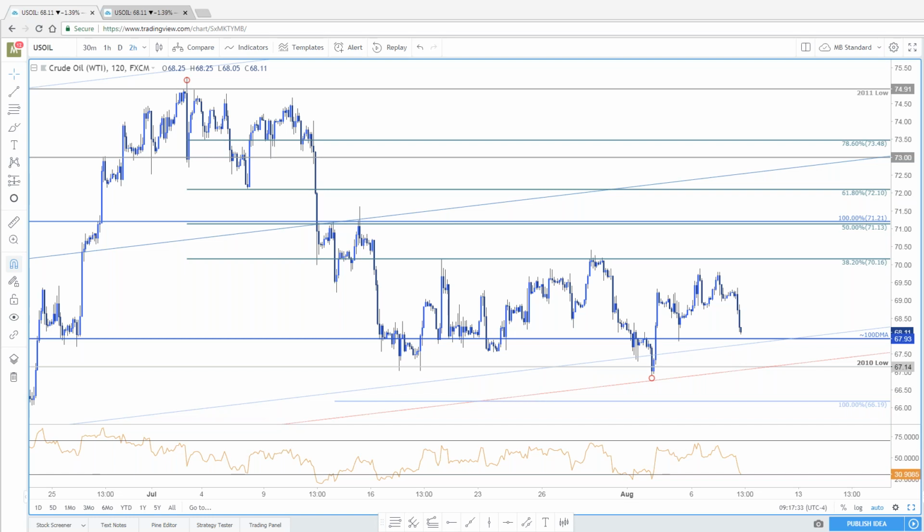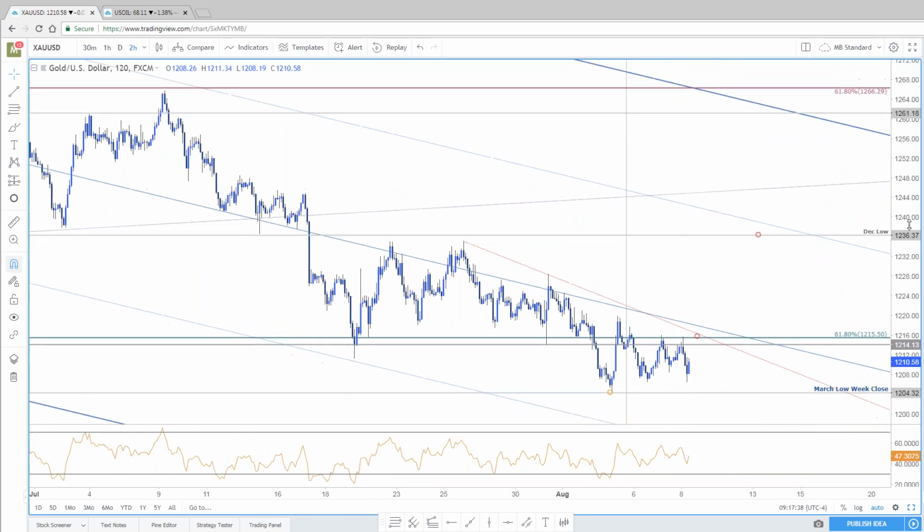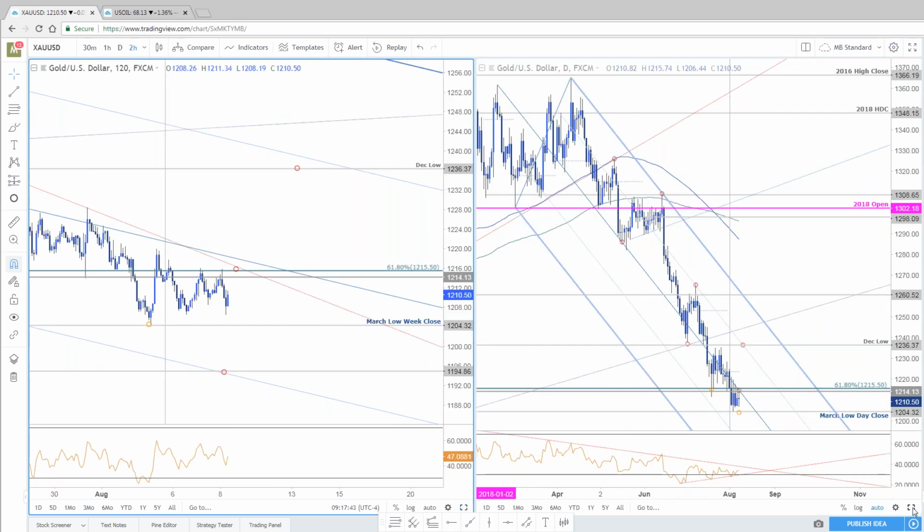And last but not least, gold. This is another one where, man, this range, when it breaks, oh, it's going to give us something. I posted this chart yesterday on Daily FX as well. You guys know the levels really well. The daily chart's pretty much all you need.